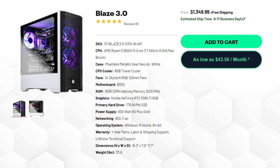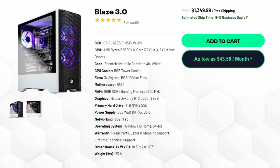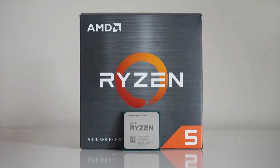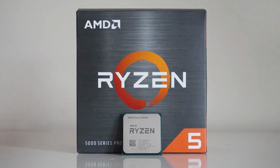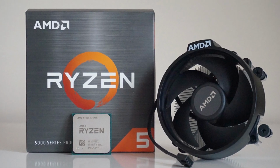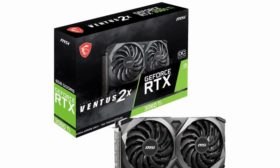And for that same reason, I actually recommend another one from Skytech. I'm not saying they're a bad company, I actually love some of these Skytech PCs, and this is the Blaze 3.0 for $1,350, which is $50 less, and you have way better airflow, but you get the Ryzen 5 5600X. This one is slower than the i5 12600K, but remember that with the Ryzen 5 5600X, you don't need an aftermarket CPU cooler, so CPU temps are not going to be an issue. You get better airflow, you spend less, and the performance will be really similar because you get the RTX 3060 Ti.